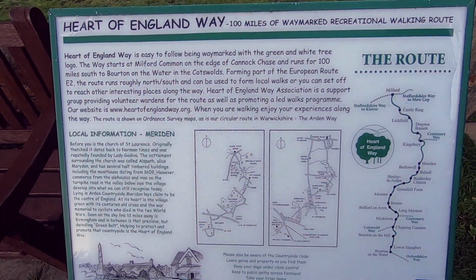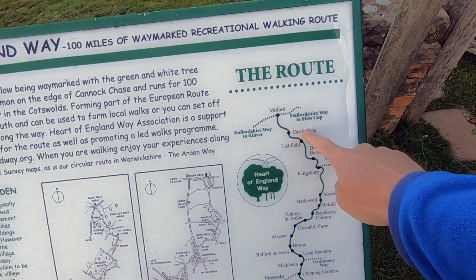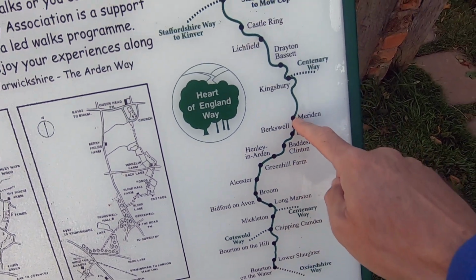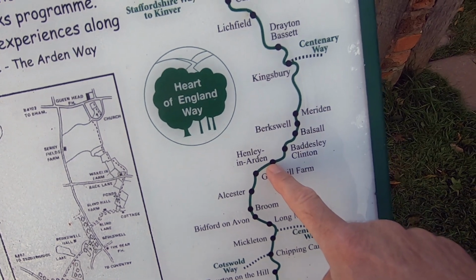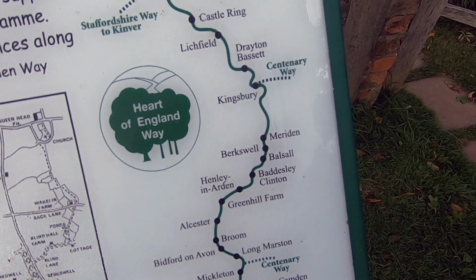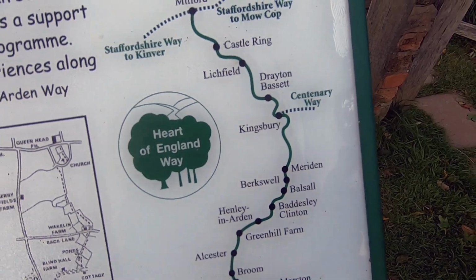Here is the Heart of England Way route, which starts up in Milford and ends up in Bourton-on-the-Water in the Cotswolds. So we are going from Meriden to Henley-in-Arden. It looks an awful short route on that map, doesn't it, Stephen? Yeah. We're not doing it all today, are we? It should take us about an hour to go from there. Oh God.